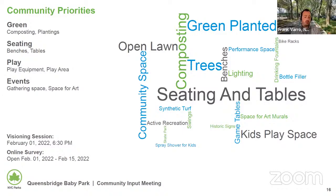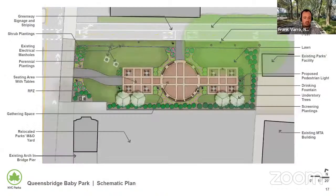So the other thing we heard a lot about, that's what we really focused on, was requests for seating, tables, and gathering places to really be able to make a place where community can really form and be strengthened, even through small events. So that's what we really ran with in this design. We have two entrances into the new park, one off Vernon Boulevard over on the left, and one off the Greenway through essentially a new crosswalk to get across the bike lanes as safely as possible.